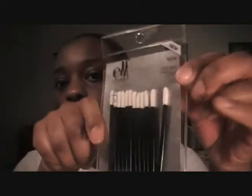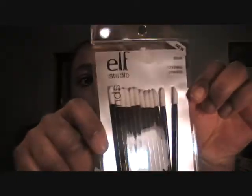So the first one of the things I got is the lip wands. I saw these, and I don't like the way my lip gloss does with the colors. So I just bought those to see how it works. And I bought matte mauve. I just wanted that burgundy color. This wasn't on sale.